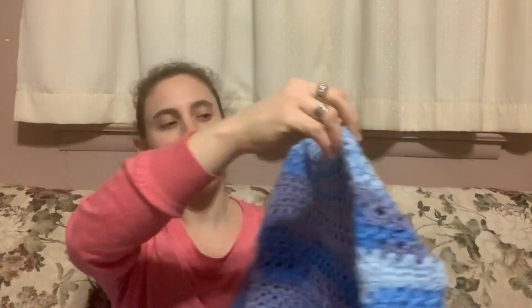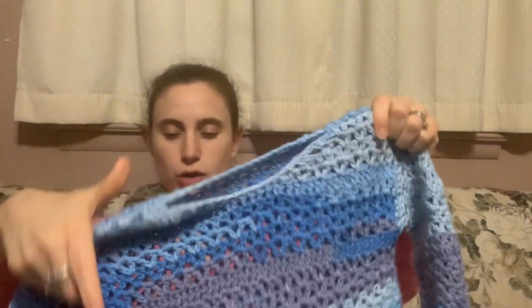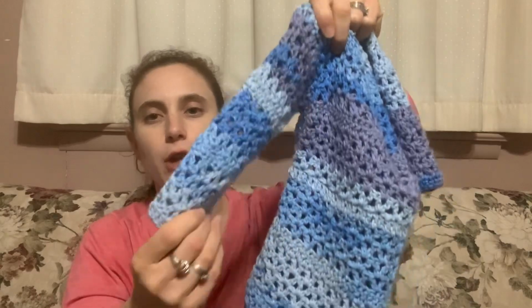You do the front and the back, and then you sew part of the sides and the shoulders, and then you go around for the arm. So it's very simple. It's pretty much 4 pieces. That's that. I hope it's inside out too, so I have to weave the ends in this one. I made a bigger one for myself.